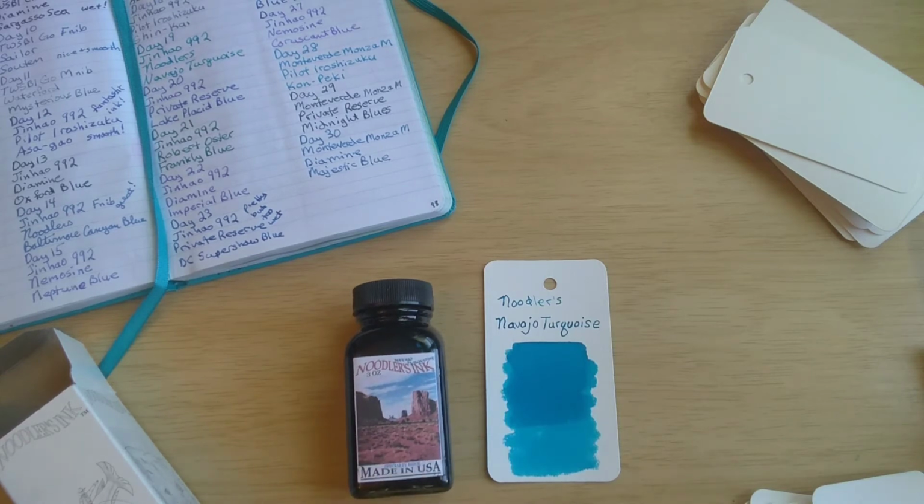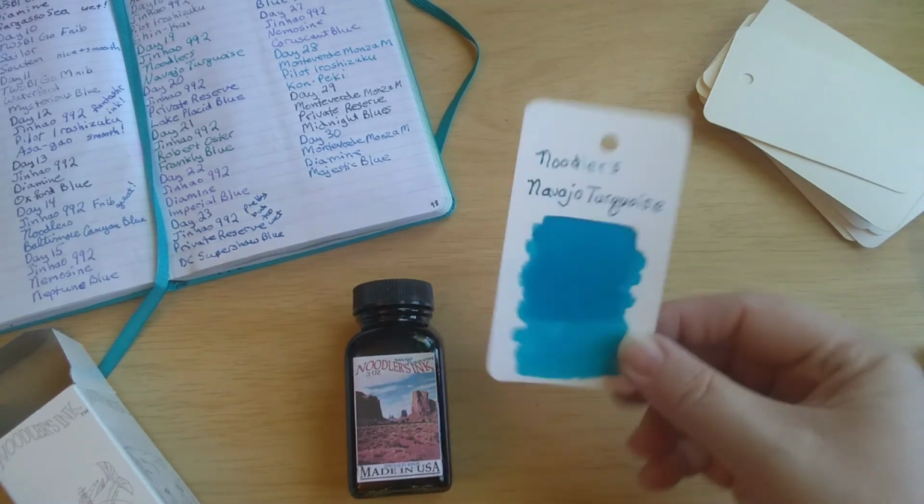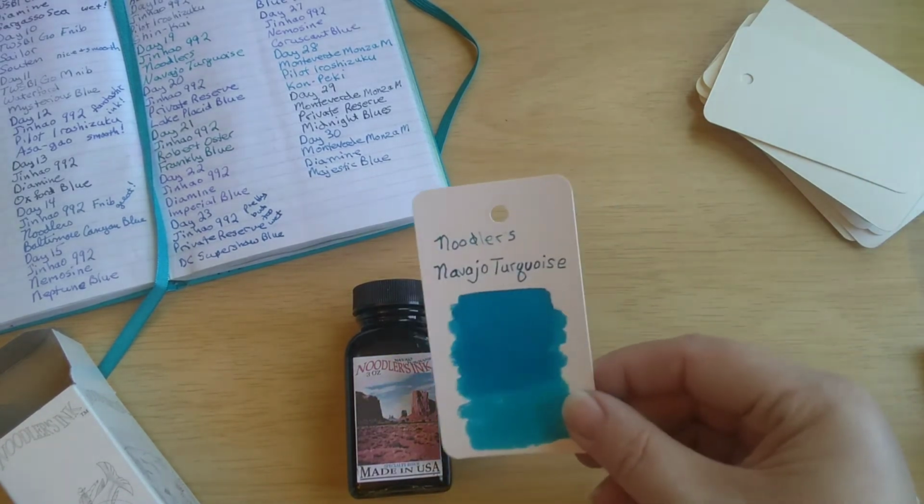And I kind of forget about it. I've had it for a long time. It's one of the first inks that I purchased. But it's certainly worth another look. I definitely need to use this one more because it's just so pretty and vibrant. I love it.